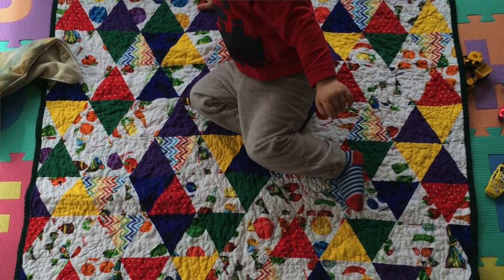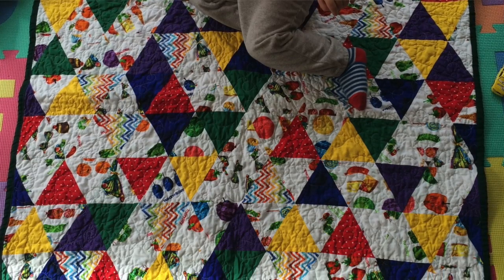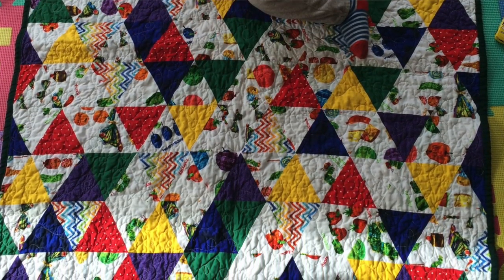So that's one of my big quilt finishes. The second quilt that I have finished is an equilateral triangle quilt that I made, and I'm going to insert a picture here. It's an equilateral triangle quilt that I used the Sidekick ruler again to cut the equilateral triangles, and I used some fabric that I had in the stash.